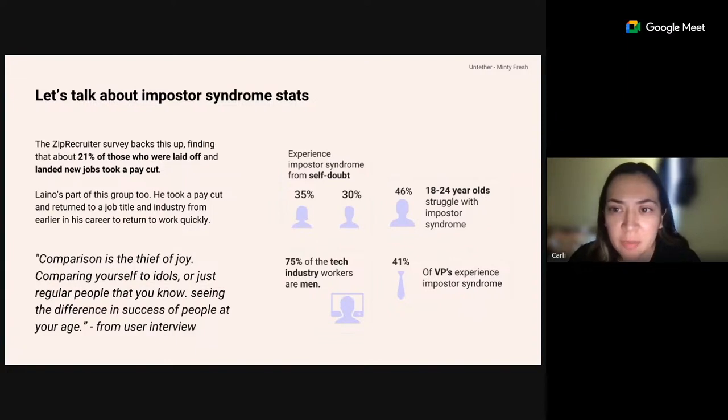Imposter syndrome affects people across the board. However, 46% of people in the age range 18 to 24 struggle with imposter syndrome, which aligns with new grads or people who are newer in their career. But this does affect people across the board. 41% of VPs experience imposter syndrome as well. And through our user interviews, we found a majority of users identified as ethnic and/or gender minorities. And next slide.